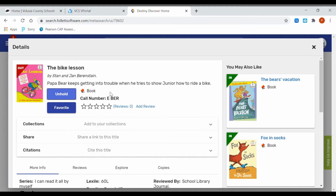It may take up to a week. It may take even 2 weeks if they decide to renew the book. So just remember, if the book is out, you will not receive it right away. It may take some time. So I don't think I really want to do that. I'm going to unhold this book. Seeing it's not there for me today, maybe I'll place it on my favorites list so I can see it again later.